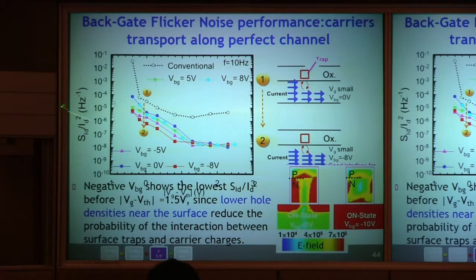Something like that. This is the noise figure versus different kinds of structures, and this is the lowest in our structure, because we use an internal gate, and we enhance the current flowing through the perfect interface. Instead of the upper interface, which has a lot of interface traps and is therefore very noisy, we induce the current to flow through the perfect interface. Therefore, noise is significantly reduced. This is the principle that can explain why in our structure the noise is very much reduced.